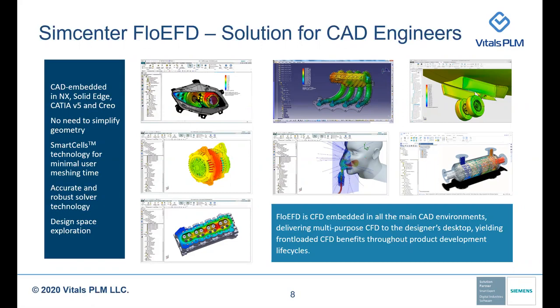We see an automotive application with the defogging of the headlamp in an automotive vehicle, and then we have electric motor heat transfer analysis, and then engine block heat transfer analysis. On the other side, we have an aerospace application with the landing gear in its opening configuration.